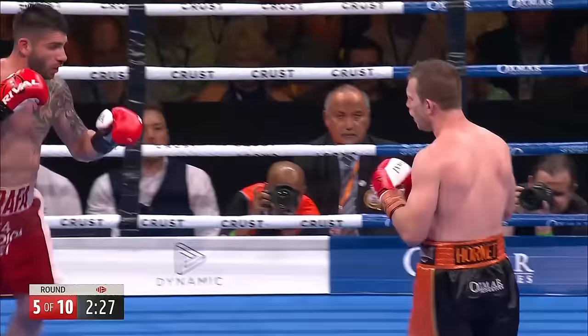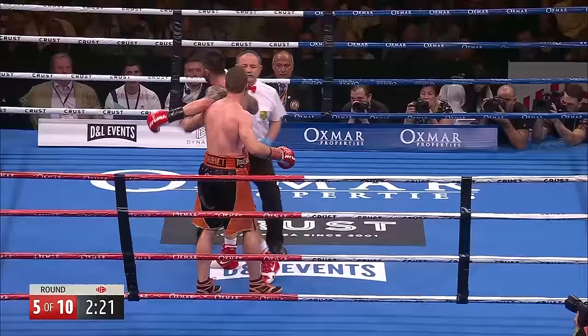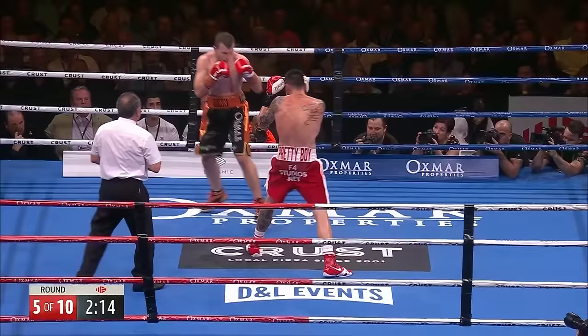Let go, boy! Stop! Don't hit behind the head. I'm gonna deduct a point from you. I can't get the free. Too much energy, punching behind the back of the head.